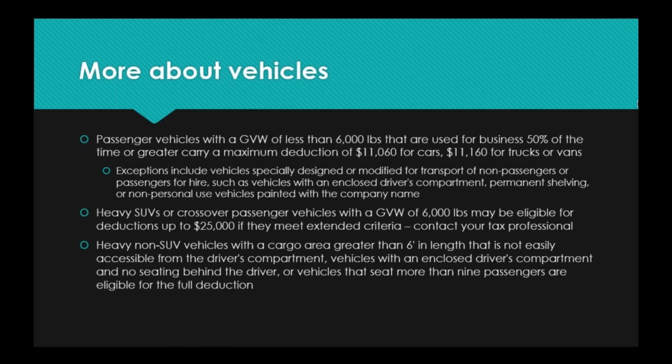Other things that are an exception are if you have installed permanent shelving, say that you have a work truck or a work van and the back cargo area is enclosed, you've installed storage, shelving, straps, tie downs, that sort of thing. That makes it obviously a non-personal use vehicle. Also eligible, non-personal use vehicles painted with the company name. So especially if you have one of those work vans that carries your equipment around, you have the company name on it, that qualifies it as a non-personal use vehicle.